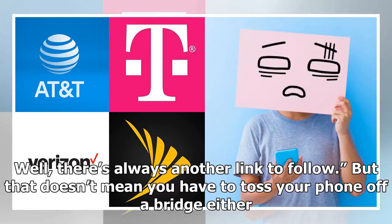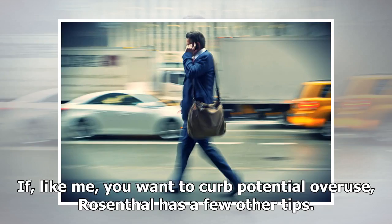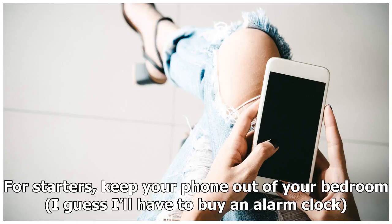But that doesn't mean you have to toss your phone off a bridge either. The point is to use technology in the way that's best for you. Aside from going black and white, other small changes, like turning off notifications, arranging apps by importance, and deleting distracting ones, could help too. If, like me, you want to curb potential overuse, Rosenthal has a few other tips. For starters, keep your phone out of your bedroom. I guess I'll have to buy an alarm clock.